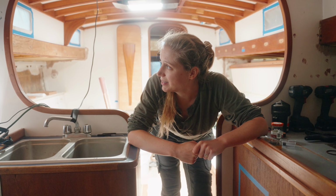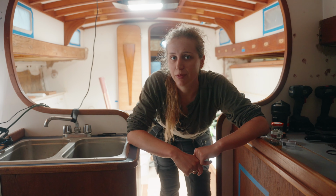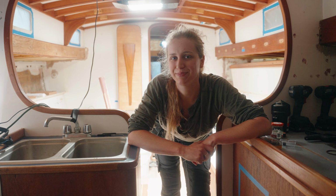So here we are, feeling pretty happy. So now time to get the Scotch-Brite out and scuff them up, but I'm sure glad I saw them in their full shiny glory.